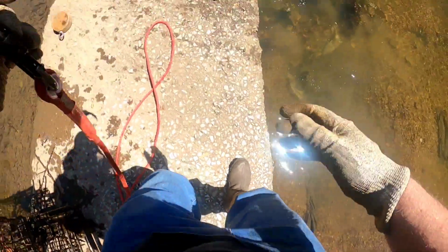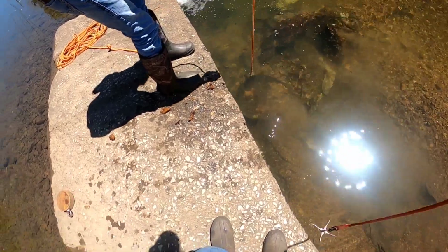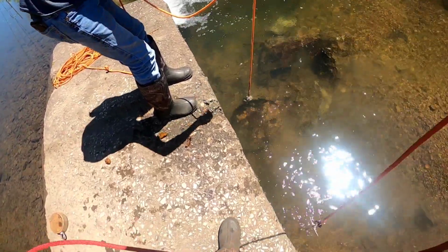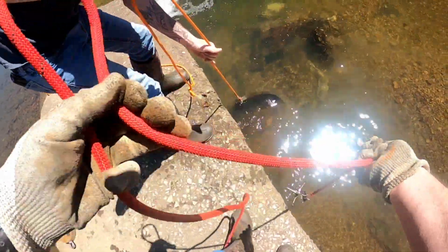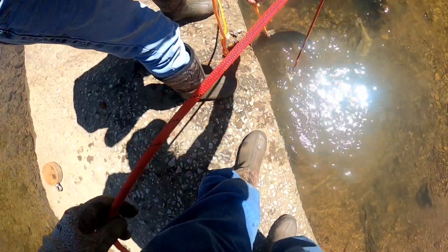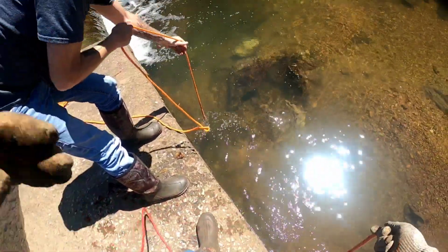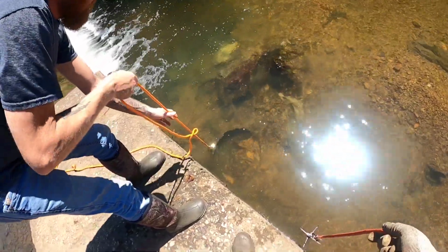Let me get the claw, see if I can help you. Yeah, his magnet's sticking to it, but it's not hanging on to it. There we go, get that gravel out of it. Oh, almost. That claw is not gripping it. Slick, whatever it is.